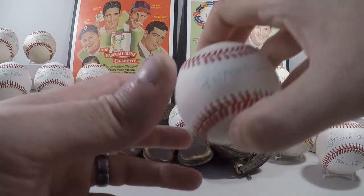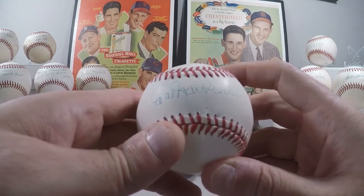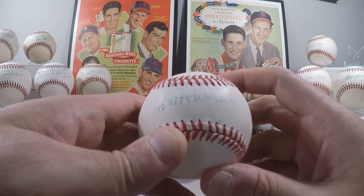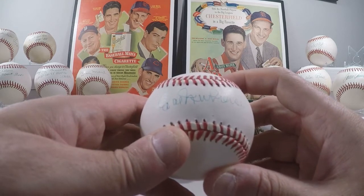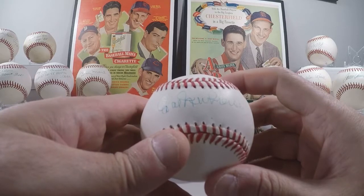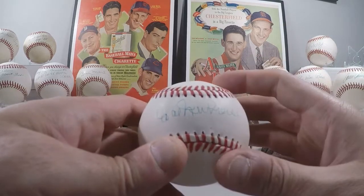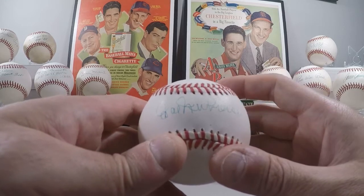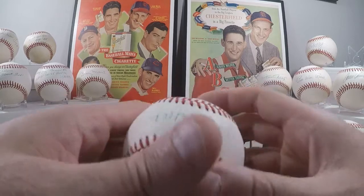Now, the MVP situation. So this guy, you're like, who is this guy? This is Hal Newhouser. He's a pitcher for the Tigers, and he won back-to-back MVPs in 1944 and 1945. And what's interesting about that, I was like, wow, he doesn't have any Cy Youngs, and then they didn't introduce the award until 1956. So it would have been interesting to see if he would have gotten the Cy Young award along with that.